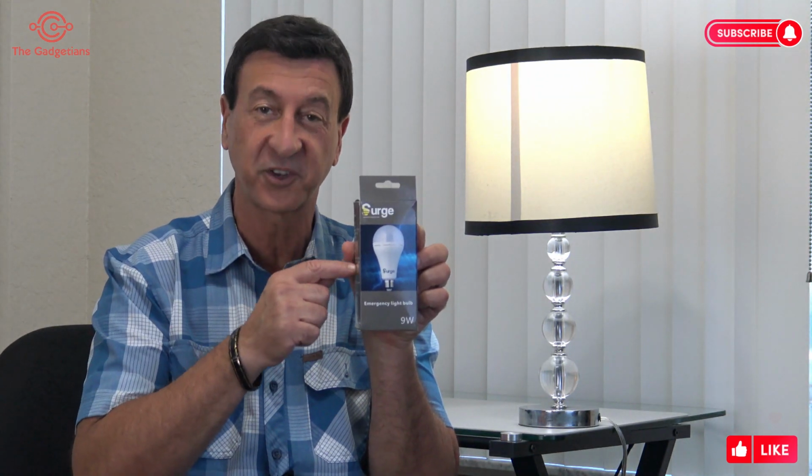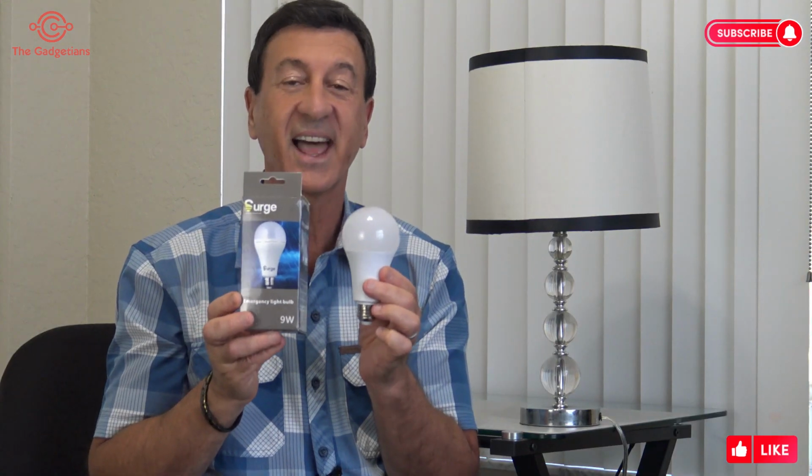Life is unpredictable, you gotta admit. Like when the lights go out. Oh, and they will, you know it. But they'll never go out if you own the Surge LED bulb. The smart emergency LED bulb.